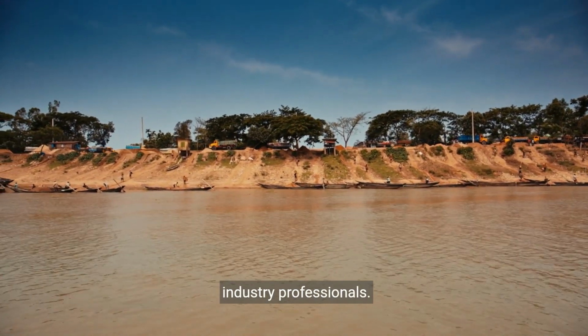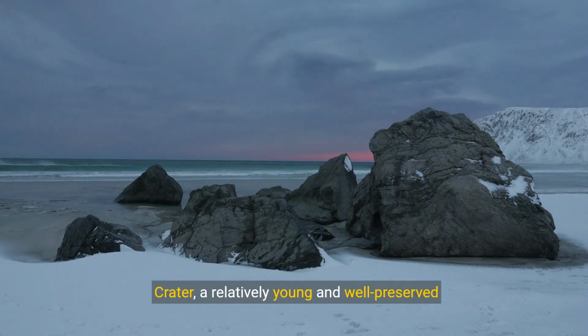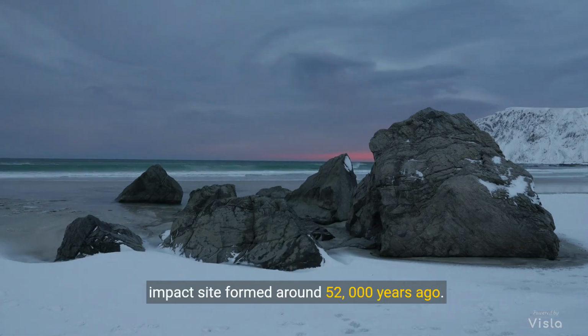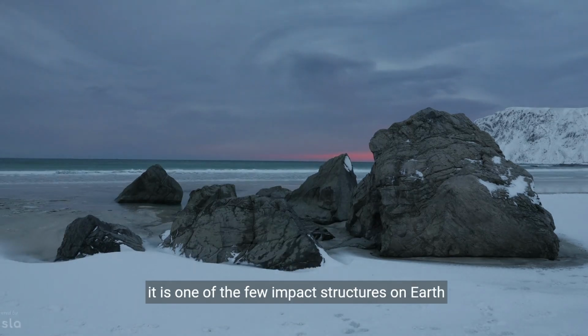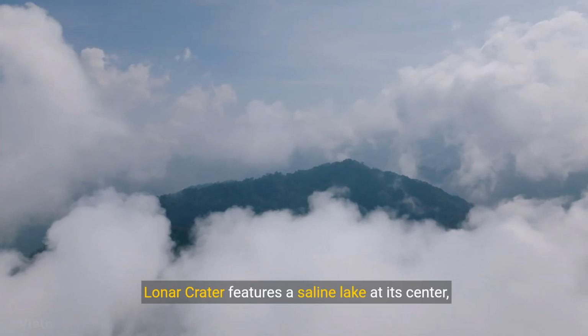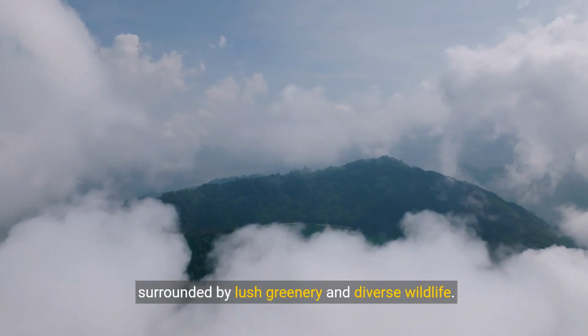Next, we travel to India to discover the Lonar crater, a relatively young and well-preserved impact site formed around 52,000 years ago. This 1.8-kilometer-wide crater is unique because it is one of the few impact structures on Earth created in basaltic rock. Lonar crater features a saline lake at its center, surrounded by lush greenery and diverse wildlife.